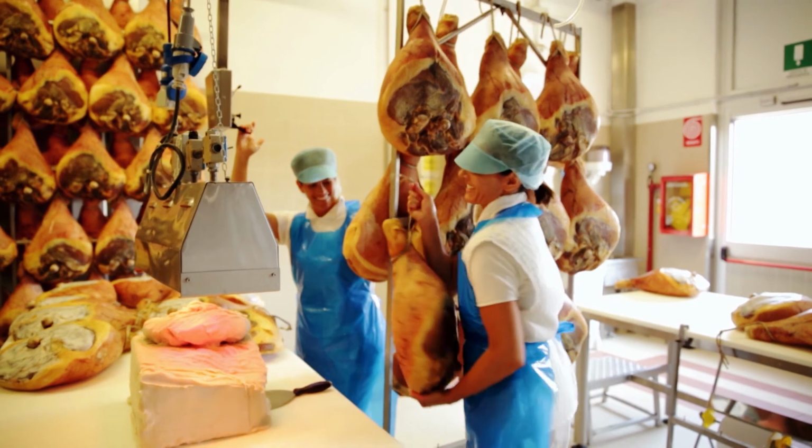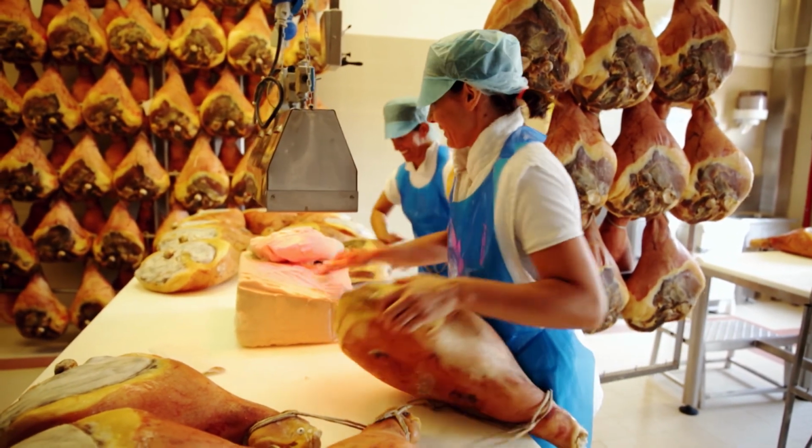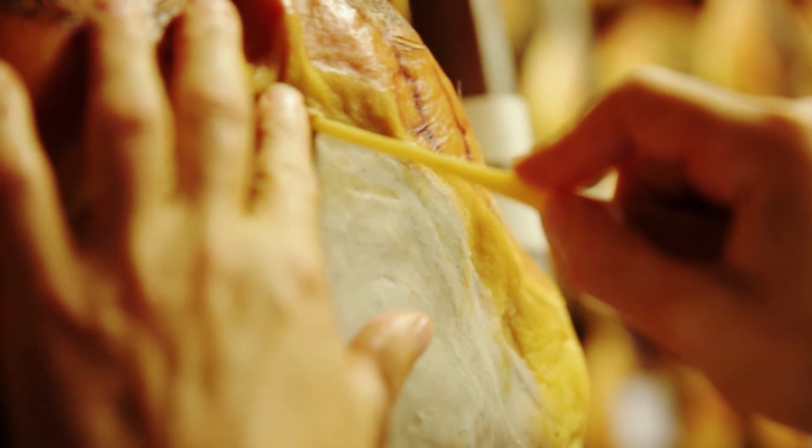I did notice downstairs there was a fair amount of machinery, but also there was a lot of manual labour too, which is keeping the tradition of Parma ham. The workers have many years of experience. Also 20 years of experience in this work.